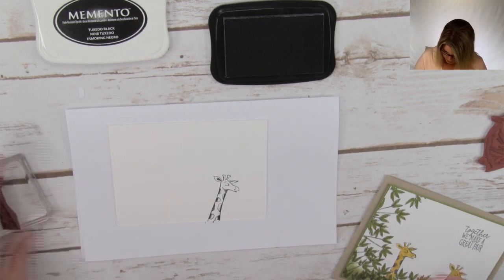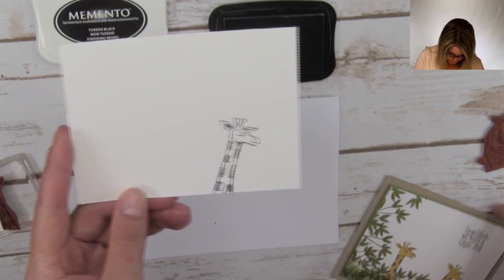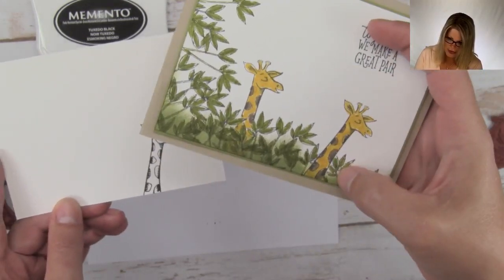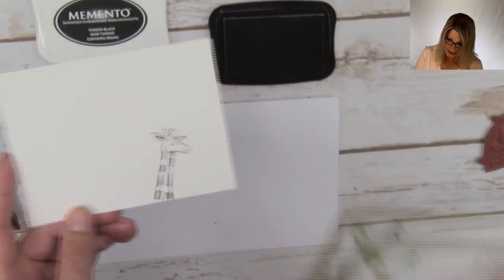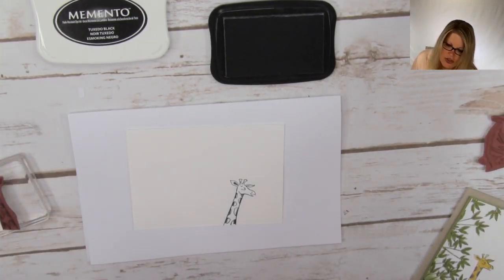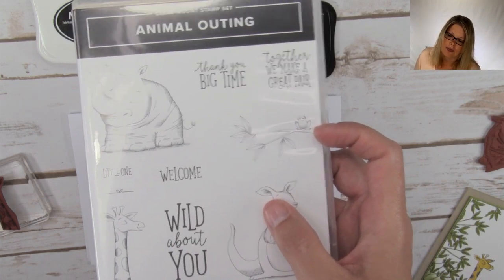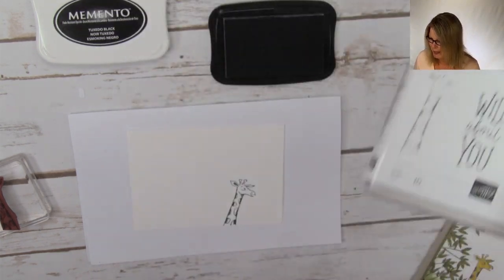Okay, so the very first thing we're going to do is stamp the first giraffe head. This first giraffe head, he's in front of the leaves. The other giraffe is behind the leaves. All right, so now on the leaf image, there's a little frog. I don't want him in our photo. I don't want him photobombing our picture.